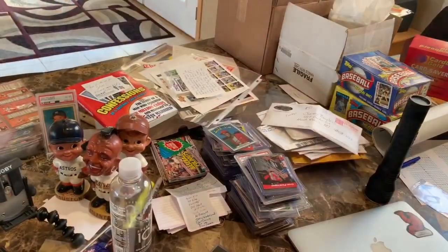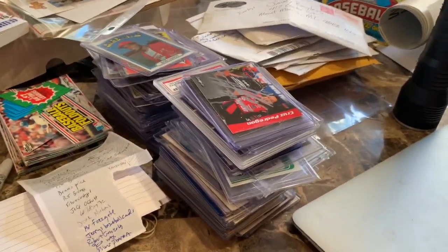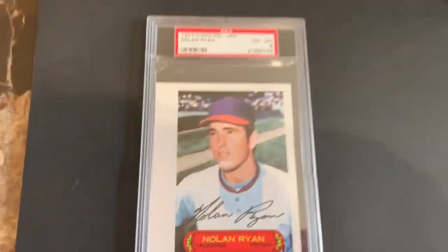and remember, I got a couple more videos coming this week. Here's my messy desk. I got all this going out. Here's some of the cards that have come in for 4th place in the contest, but we'll get to that.